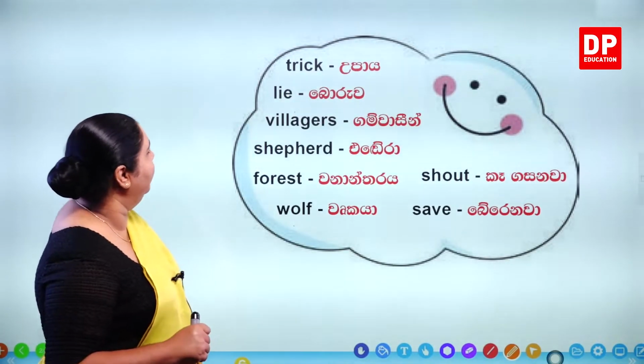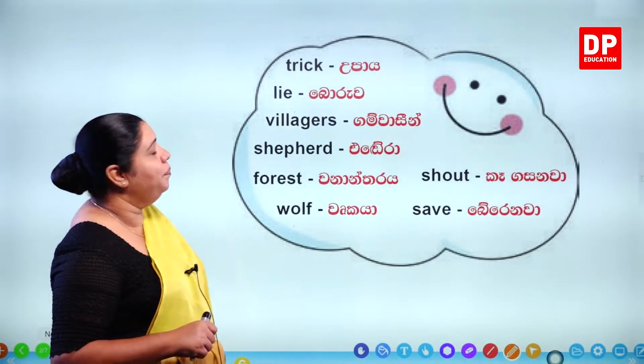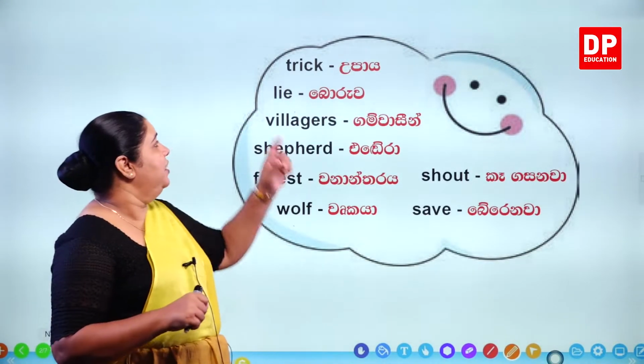So let's have a look at the words. First one, trick. Trick.